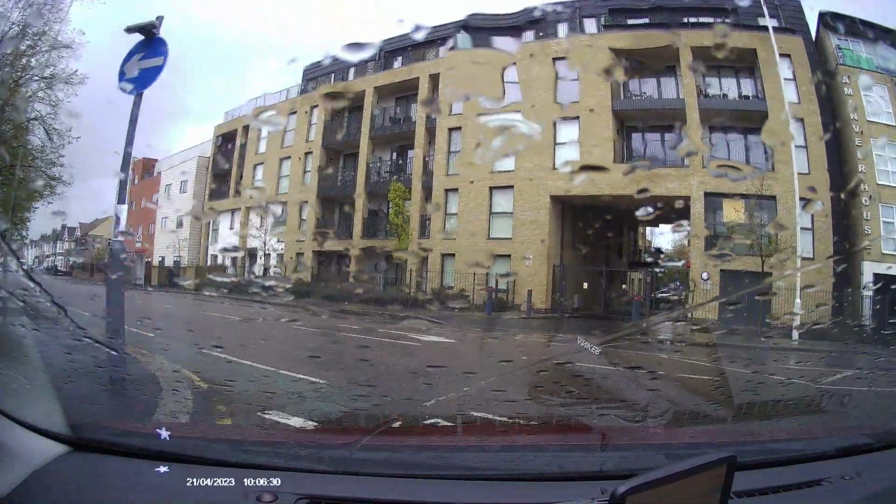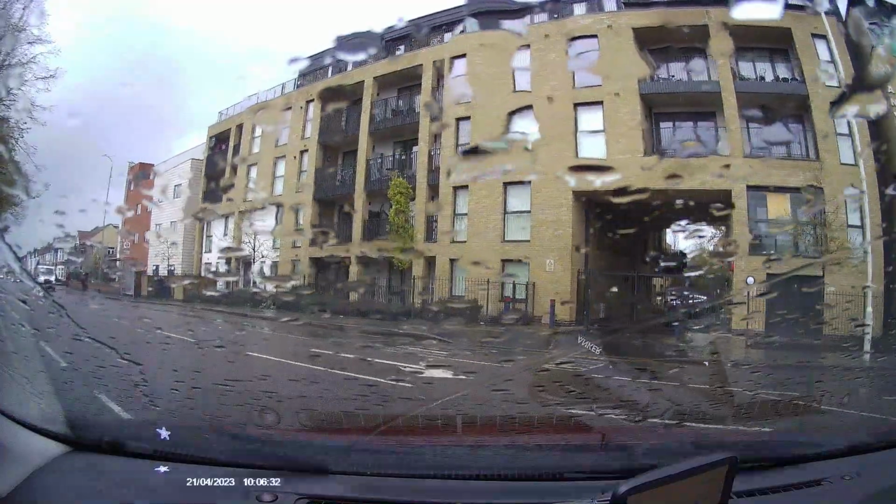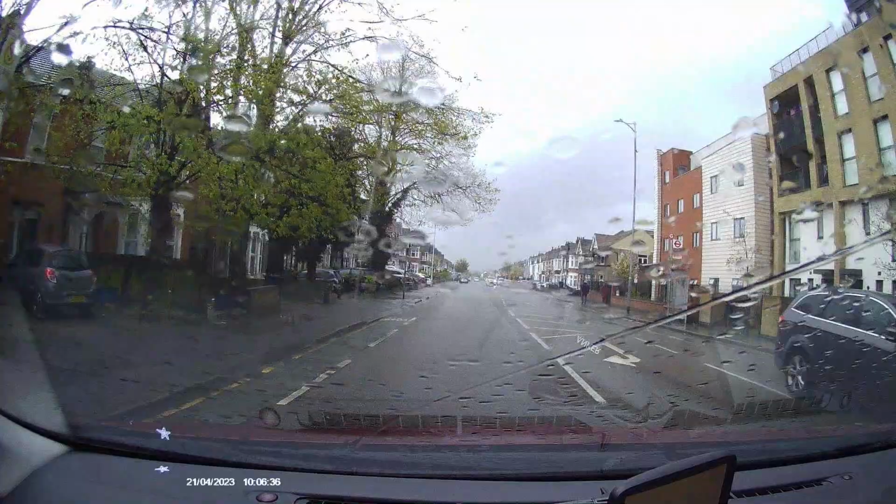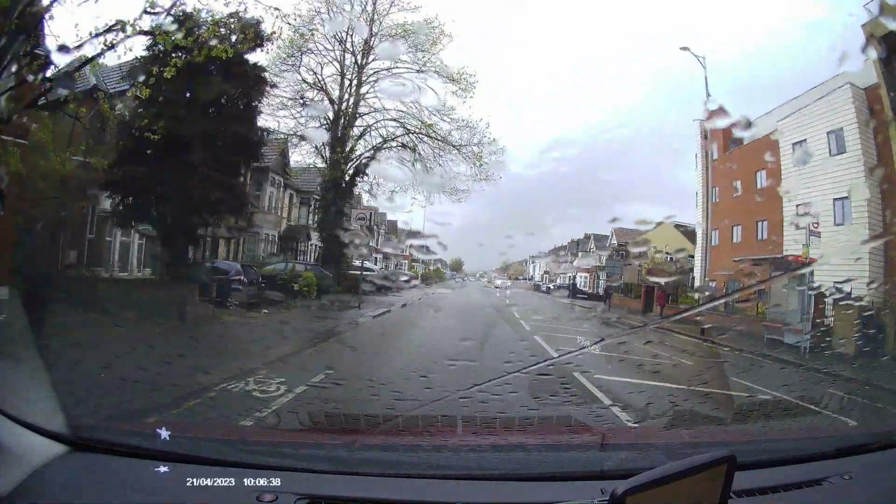This junction is critical as well. Traffic comes from the right, so it needs to be watched, and stop at the give way lines.